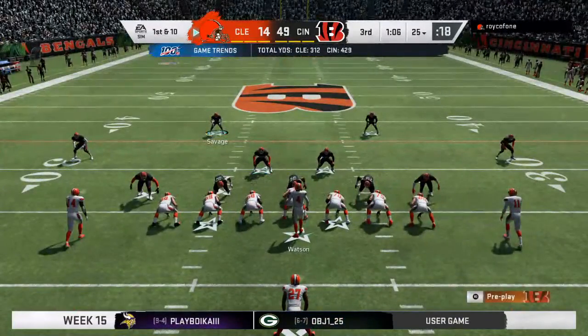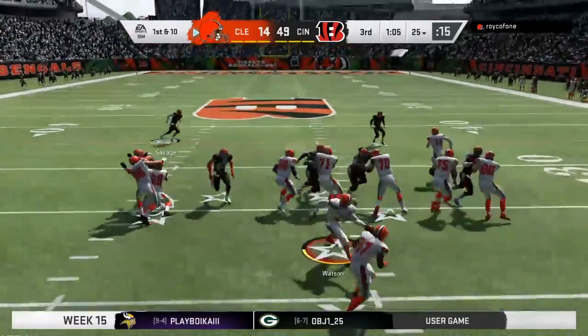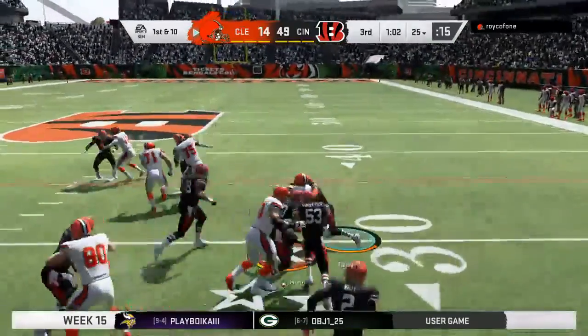The Browns drive about to get started. And last time this unit was out here, costly turnover, and then that turned into 6 points. They've got to make amends.